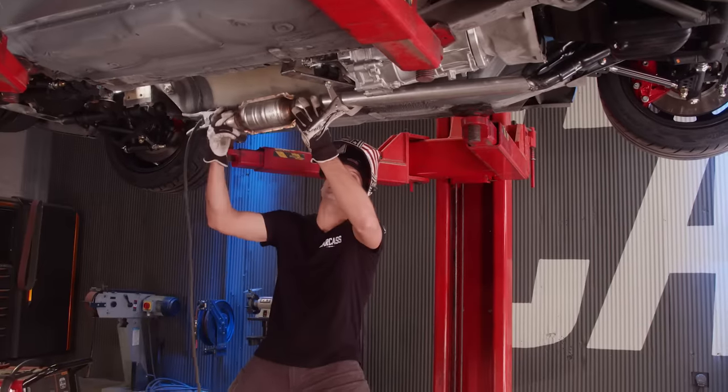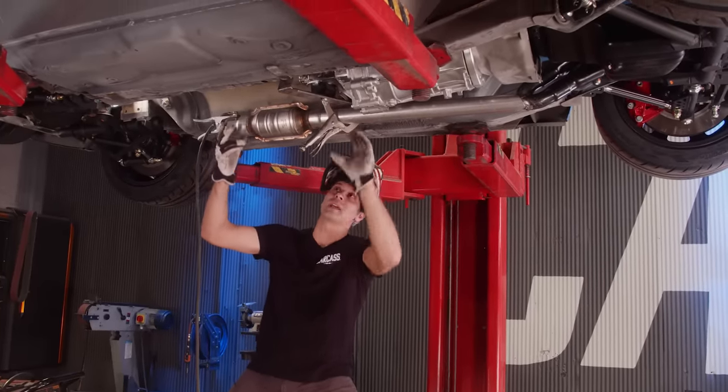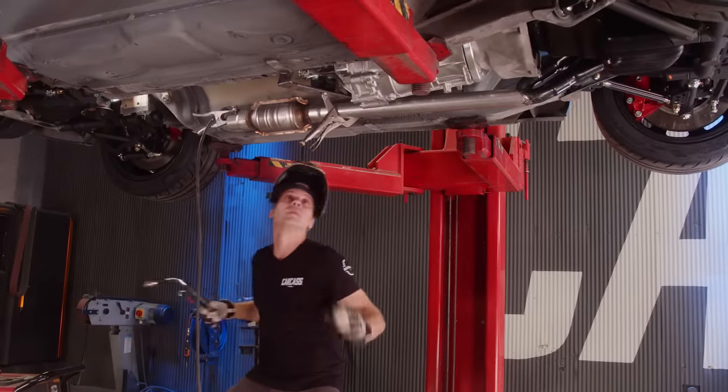Now, since this is going to be a street-driven car, we're gonna go ahead and put in a catalytic converter. This is a high-flow cat. We got it from Summit Racing, and it really shouldn't rob us of any power. So we'll get this tacked in here. We'll keep moving backwards.